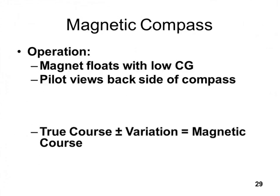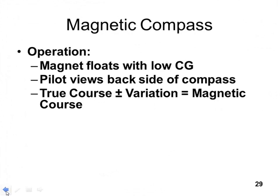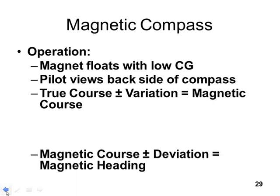So we already talked about that stuff. Let's look at this last one. We just did that. If you start with a true course or a true heading, we'll get to the difference between headings and course later. If you're aiming straight true and you either add or subtract the variation, you end up with magnetic. So we've already done that.